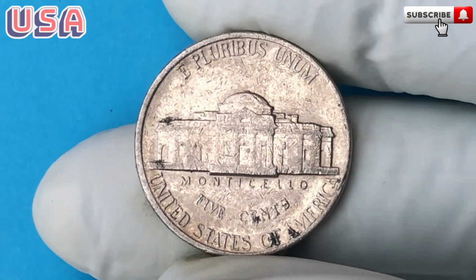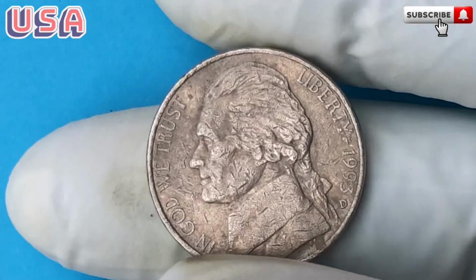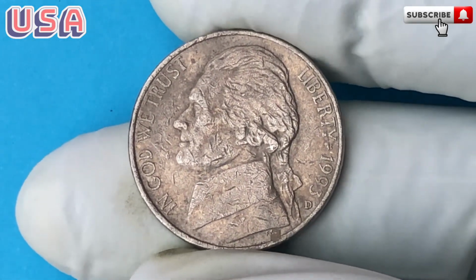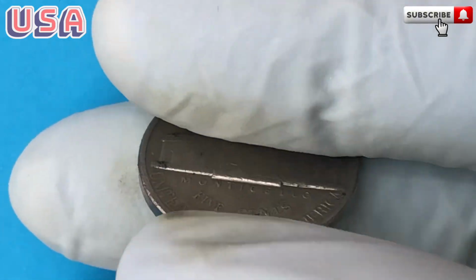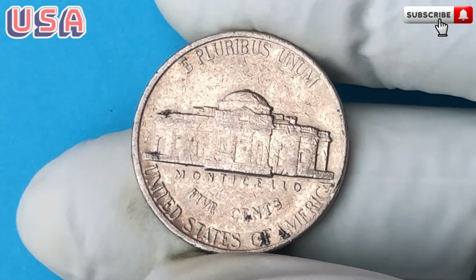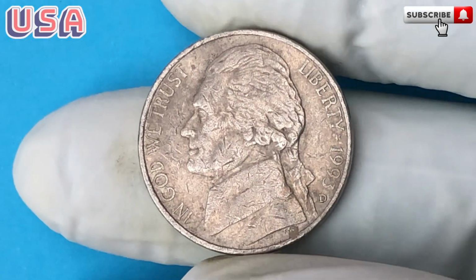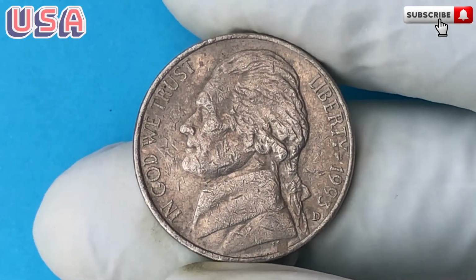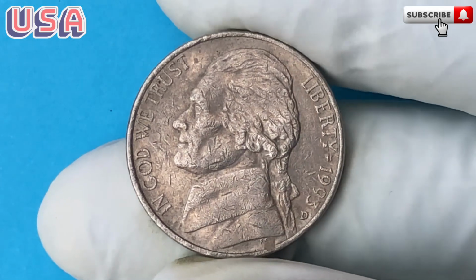While rarity is key, the condition of the coin is just as important. If you're lucky enough to find a 1993 5-cent coin with an S mint mark, you'll want to take a closer look at its condition. Coins that have been circulated for years often show signs of wear, scratches, and discoloration. But if you manage to find one that's in near-perfect condition, uncirculated, or showing little to no signs of handling, that's when the coin's value really starts to climb.